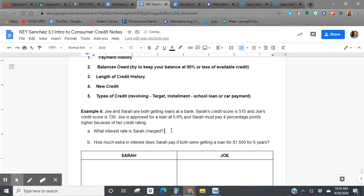So her interest is going to be Joe's rate, 5.6, plus 4. So she pays an interest rate of 9.6%. So Sarah's going to be 9.6%. Joe's going to be 5.6%.